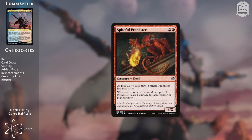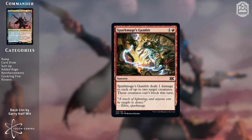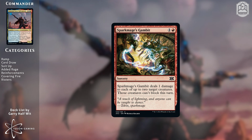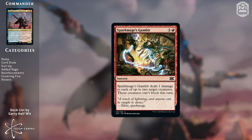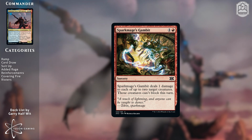That's right. Okay. Spark Mage's Gambit deals 1 damage to each of up to 2 target creatures. Those creatures can't block this turn. There's our first instance of you can't block me. Yep. And we're dealing 3. So even if you survive, you can't block.